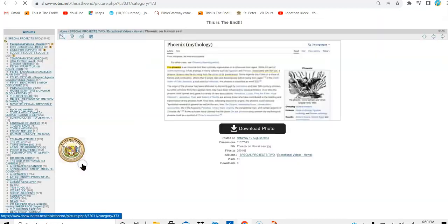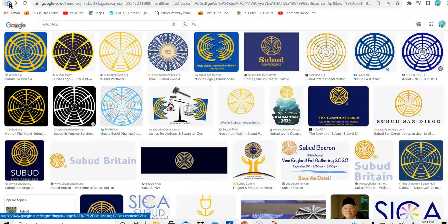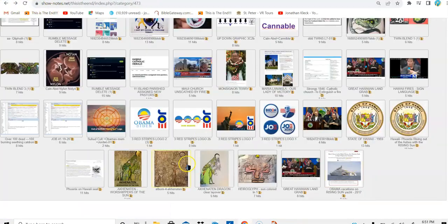Okay, let me show you just real quick the phoenix, what it means. The phoenix is an immortal bird that cyclically regenerates or is otherwise born again. While it's part of Greek mythology, it has analogs in many cultures, such as Egyptian and Persian, associated with the sun. A phoenix obtains new life by rising from the ashes of its predecessors. Oh, you mean like all these other rising suns? Yes, just like those, Johnny. There you go. You see what's going on?